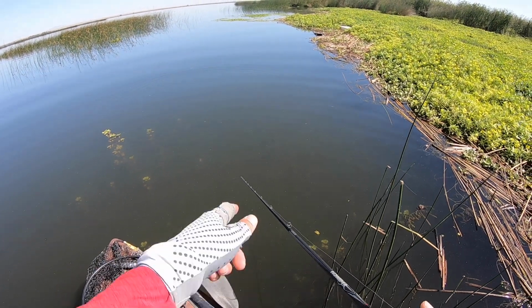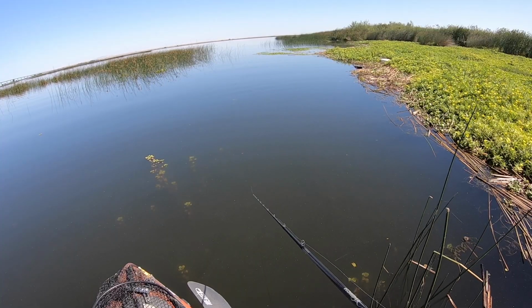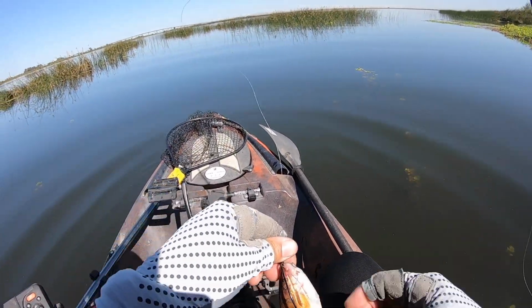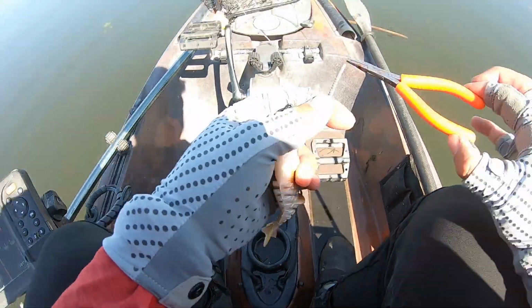Oh my God, that fish followed it right out. I didn't even see that fish. The bass just came out and looked at the gilly. I think our nail weight's just a bit much on this. I gotta chop some of this off.